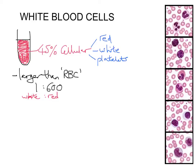So we have a lot less of the white compared to the red, but they're a lot larger. Now, the main job of the white blood cell is to protect against infection. Like red blood cells, they're made in bone marrow, and I'll talk more specifically about that in a moment. But unlike red blood cells, they contain a central nucleus, and many can change shape. So white blood cells are properly known as leukocytes. That's the correct scientific name for white blood cells.